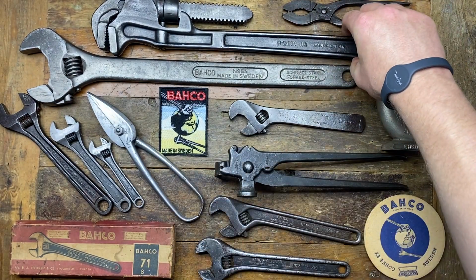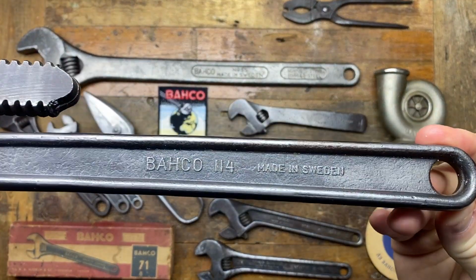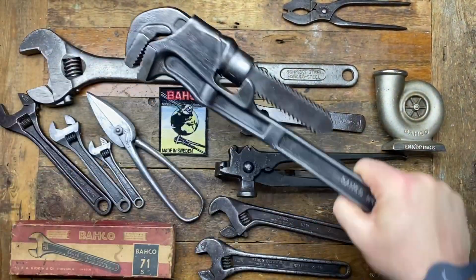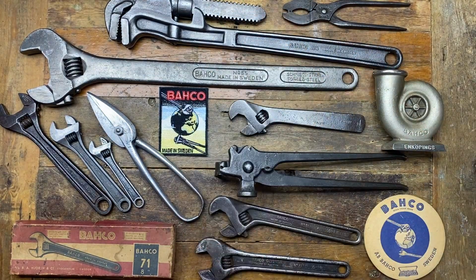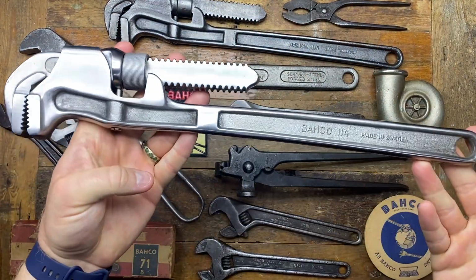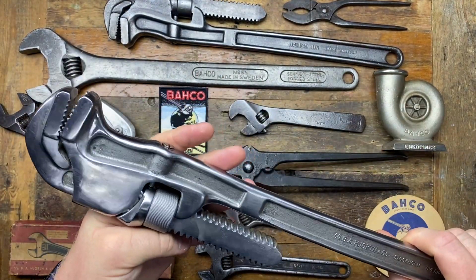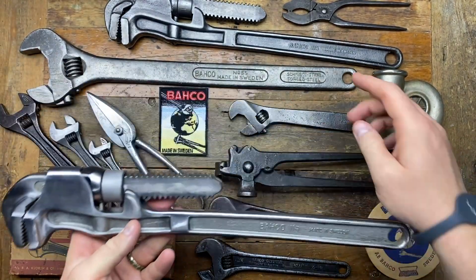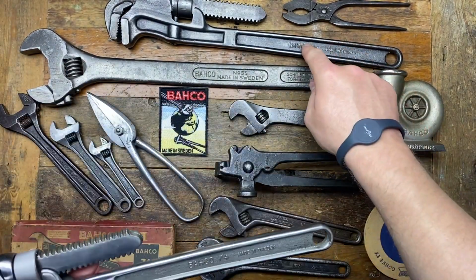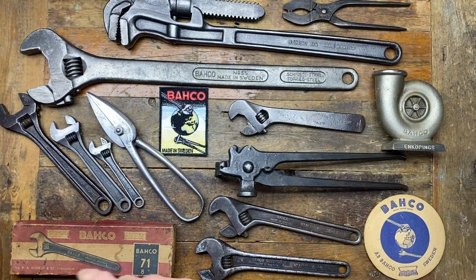I think Alex might have bought me this, I'm not sure. This is a Bahco 114. Now I already had one of these, but I wanted this style because there's 2 styles of the Bahco wrench. I polished the other when I was in my polishing phase, but I soon grew out of that when I realized how much work it was. So I wanted one which was more original, so I managed to find one. I'm pretty sure Alex found me that one, so thank you, Alex.